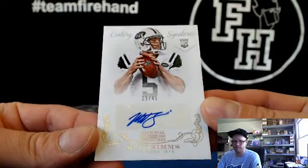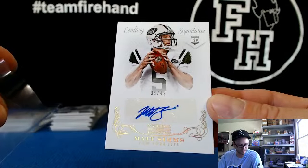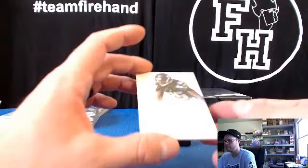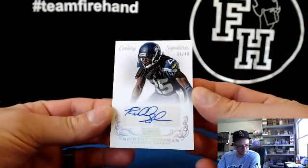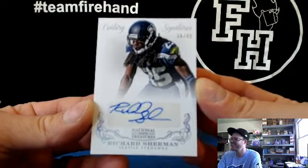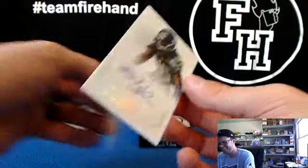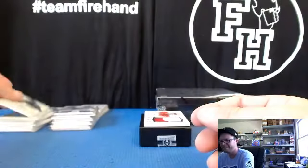Matt Sims, 33 out of 49 for the Jets. Can't find him. Bob Coning. Boom, there he is. Oh, man. Seahawks, Richard Sherman, 36 out of 49, Century Signatures. Boom, bang, zoom. Coke Tech, and the Seahawks. There you go. Oh, man. Congratulations, Coke Tech. Well done.